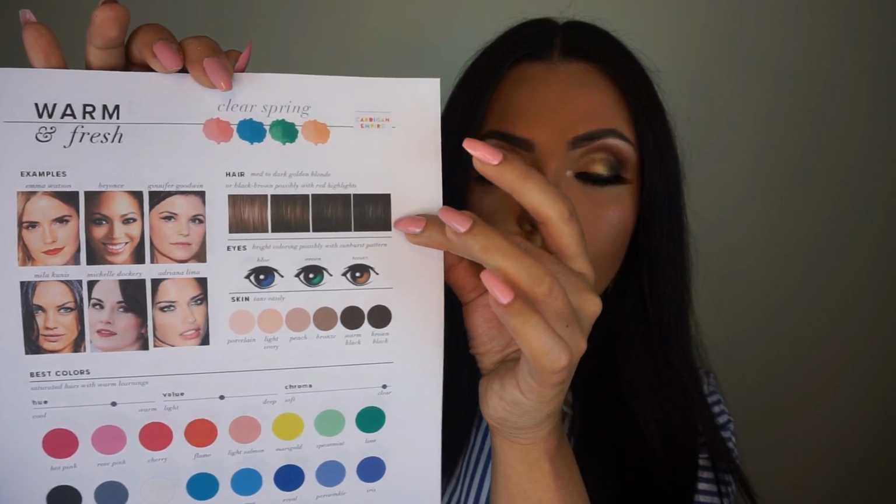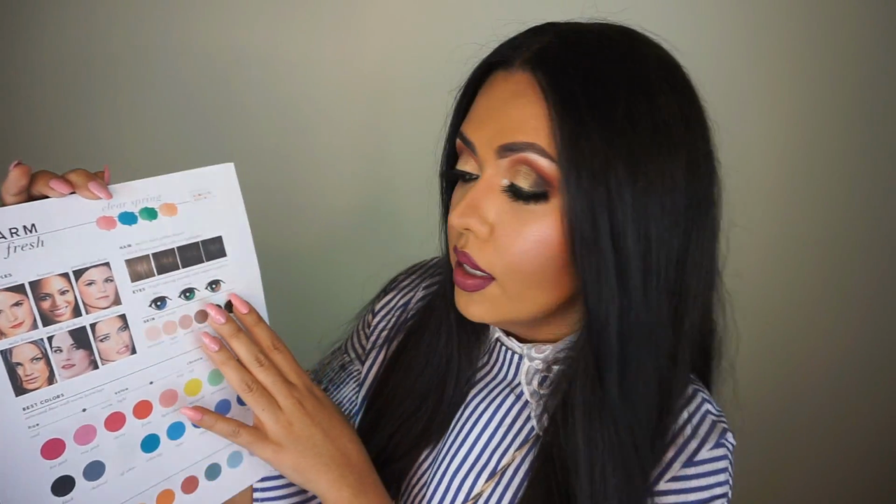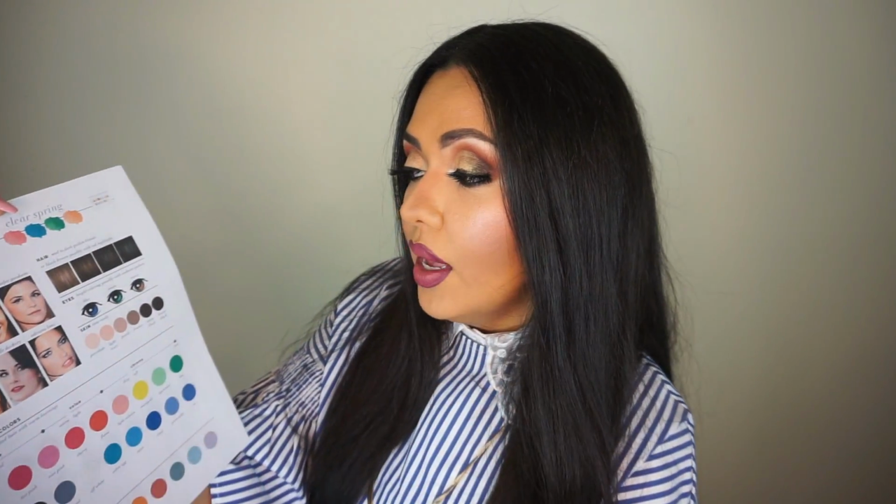So you have here where your hair can be the colors. Your eyes, usually a bright coloring, possibly with a sunburst pattern, so it's usually a topaz color or very light brown, green, beautiful green eyes or blue eyes.